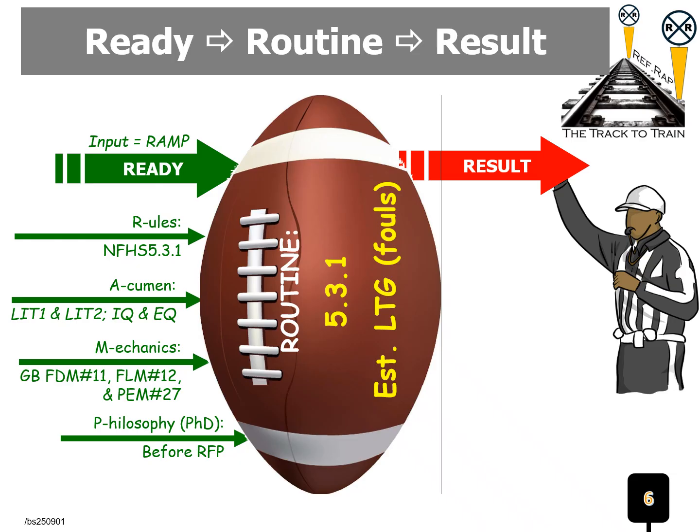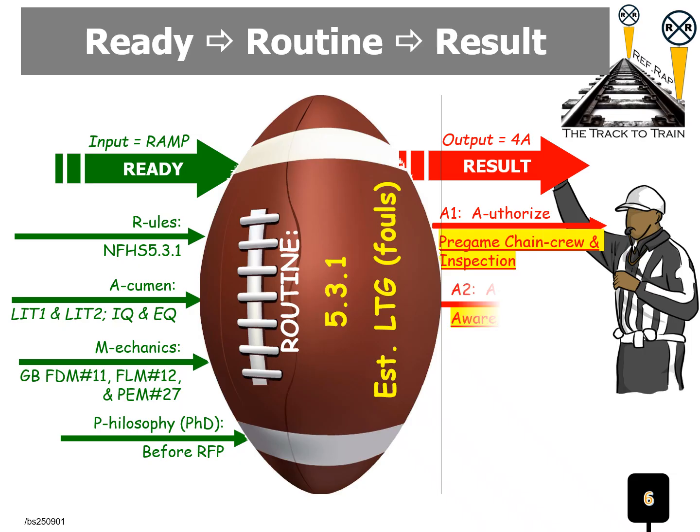So in doing so, of establishing the line to gain when we have fouls, what outputs do we want to achieve? What's our result? There would be the 4 A's. We assume authority by having a good pregame with our chain crew as we are inspecting the field. Make sure that the chain crew understands what they're required. They are actually now part of the officiating crew and work accordingly with us.